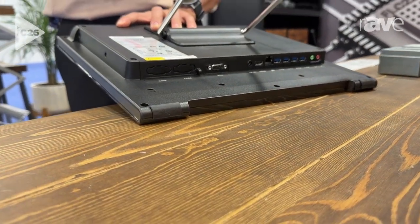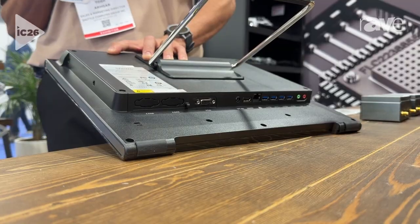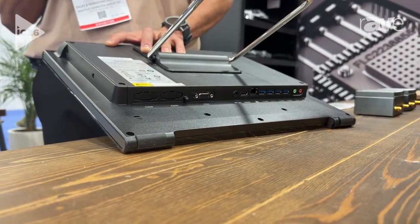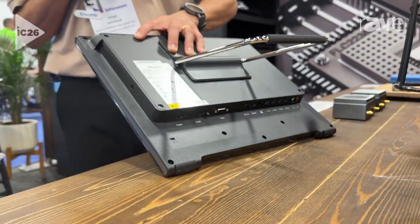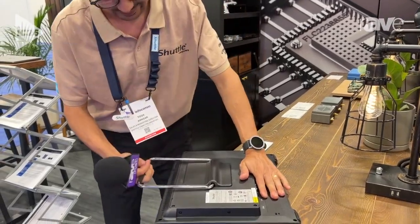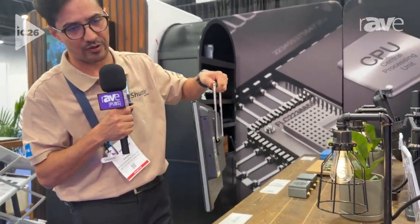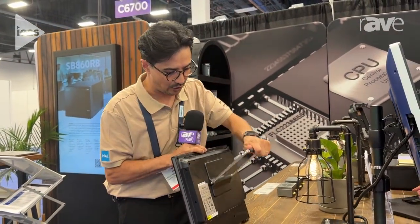To be able to run single touch on it. It is also resistive touch, so you can use a stylus, you can use gloves on it, pretty much any kind of restaurant application. You can also flip this over from a stand and double up into a little handle, so that way you can move it over from location to location. Again, just a little bit of mobility for your POS customers.